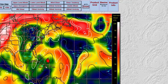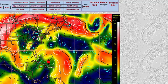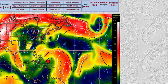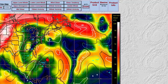So if I clear this and back it up a few hours, we're going to go back 3 hours first and 3 more hours again here. You can see about 6 hours ago. Let's go back 9 hours. You can see 9 hours ago, it was in much darker shades of green. That indicates 25 to 30 knots of shear. 6 hours ago, it was in a bit of a worse area. Again, higher shades of green, closer to the yellow. That's almost 30 knots of shear. That's when the core was taking a beating. Now, if I put this a couple hours forward, we are now in current time right now.